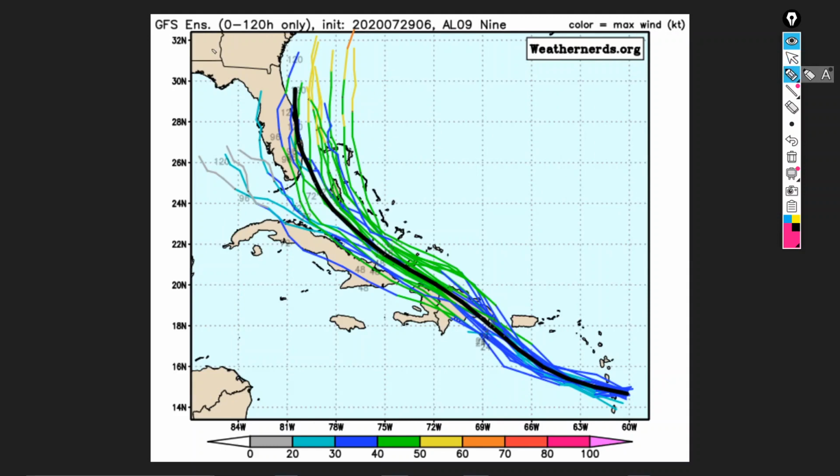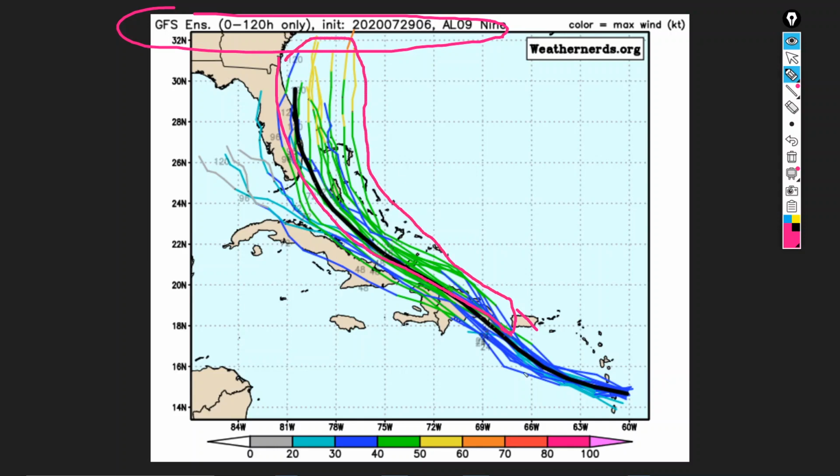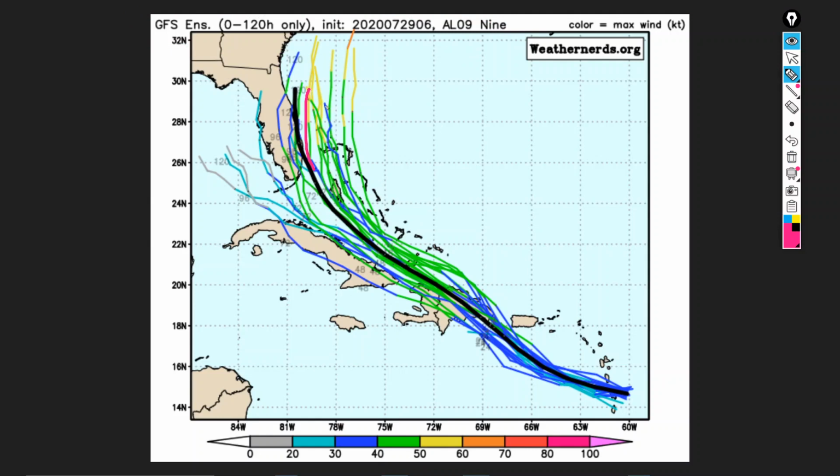So these are the GFS ensembles, a little bit different, have not been handling the system as well, but worth noting. None of them take a track right through Puerto Rico, but there are a few that take a track just to the north of the Dominican Republic, and that's really what we're going to be watching over this next day or so: will this track to the north of the Dominican Republic? And if it does, you could see that a lot of these members begin to curve this system up the coast and strengthen it as it happens.